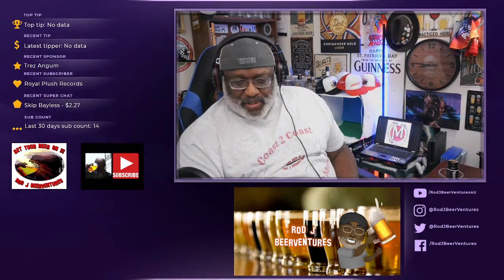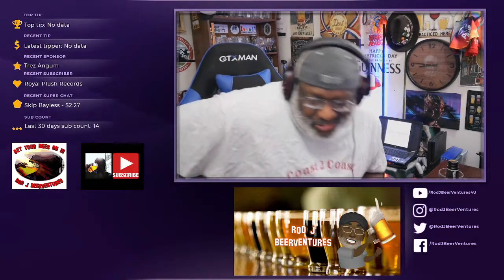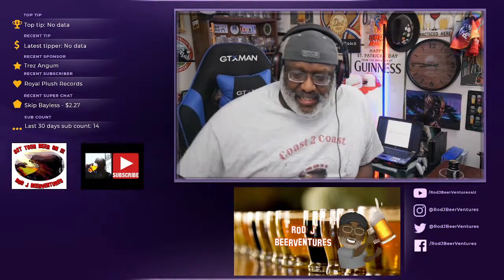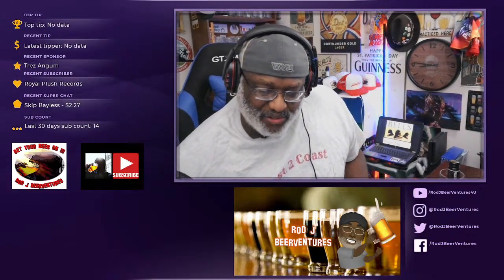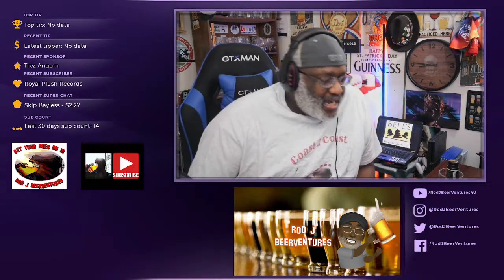And IBU on this one is also 60, so a little bit more than your more malty type stouts, I guess you can say. Has a little bit more maybe a hop type feel to it, but definitely not going to be as bitter as like an IPA or anything along those lines.